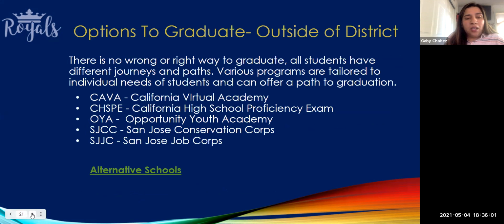The last option that we want to talk about is different programs that are offered outside of our district. There's no wrong or right path for graduation for students. Everyone has a different journey. We know this, everyone has different paths. Sometimes the high school model doesn't really work for students.